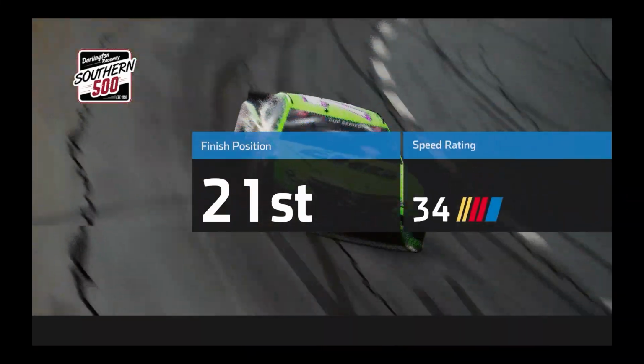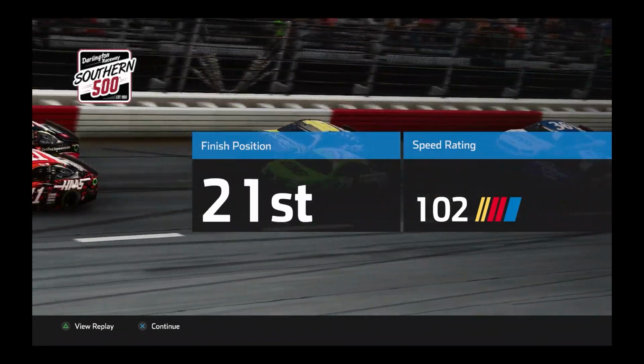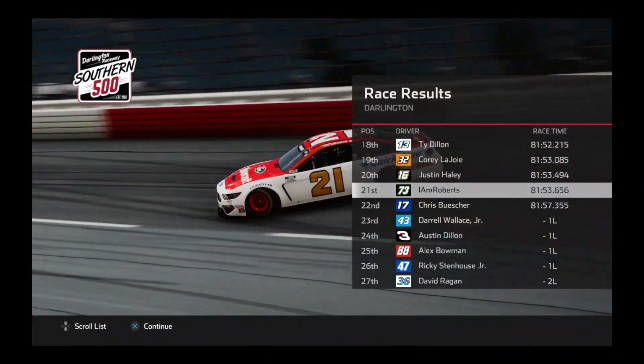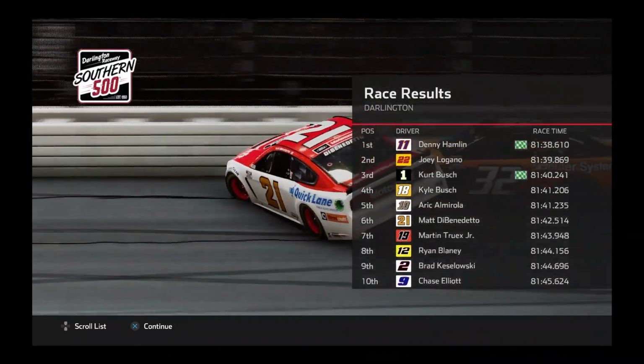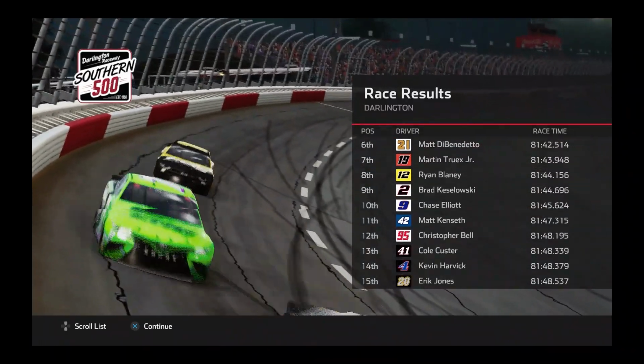About on par where we ran all night long. Overall, not a race we're really happy with. Too much contact, too much spinning out. So we're lucky we even finished this race. As you see a wreck right here, Matt DiBenedetto earlier in the race, and he gets absolutely annihilated by a couple cars. He did finish the race.